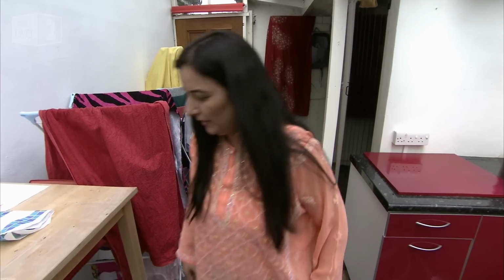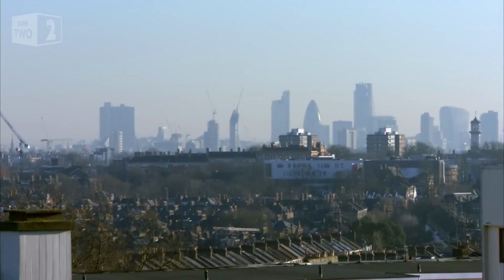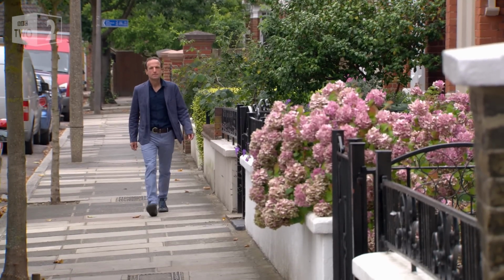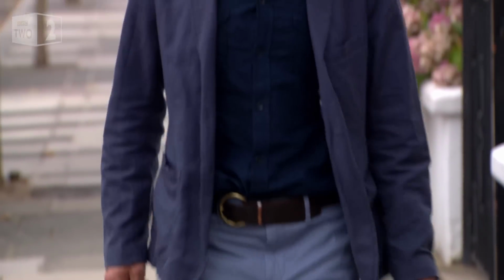Rupinder's on board with my plan, but Hardeep's less convinced. I want them both to see how just remodelling the ground floor to focus on the garden could drastically improve their home. I've gained exclusive access to a home in southwest London, which I hope will do the trick.